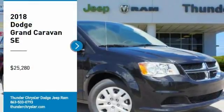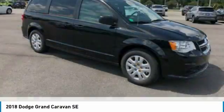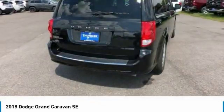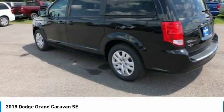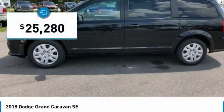Looking for the right vehicle? Check out the 2018 Grand Caravan. The Dodge Grand Caravan received the government's highest front and side crash rating of 5 stars. Its vast interior is widely praised, with an innovative seating arrangement, versatile cargo storage, and enough entertainment features to keep the kids entertained on road trips, and is priced below $30,000.